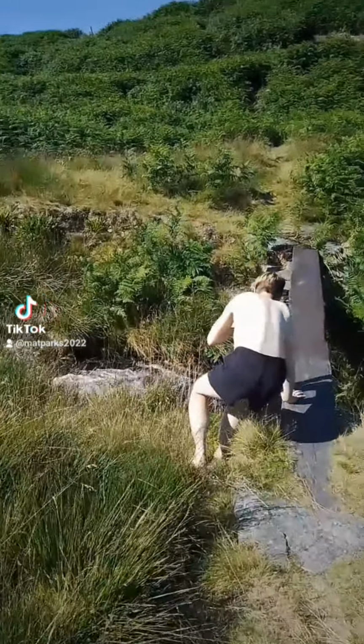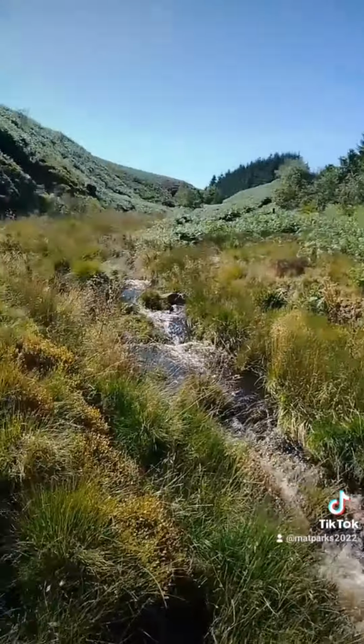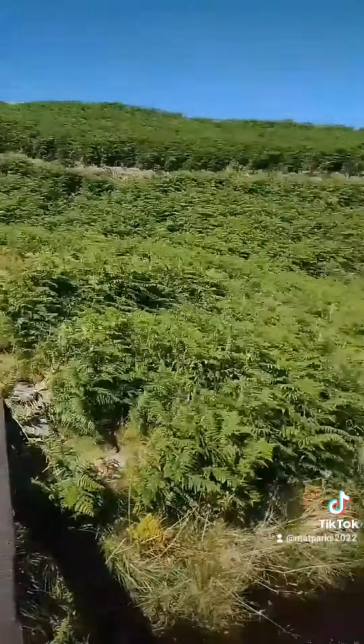So Tom's heading for a swim. Oh, it's not that deep. Oh!